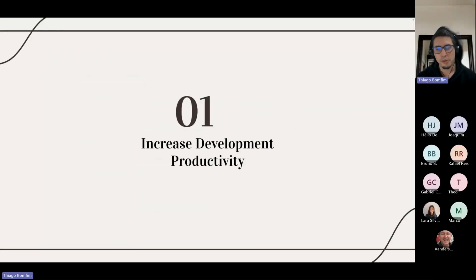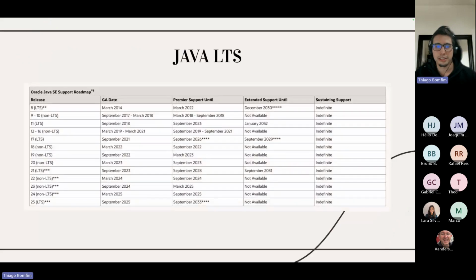So let's start talking about how to increase development productivity. But before talking about the new things, let's take a step back and talk about some important things. Let's understand what LTS version means. LTS means long-term support, and this means that the vendors keep these versions updated for a long time. As you can see here, Java 21 was released this year, in September 2023, and the extended support will be until September 2031.